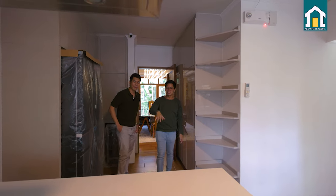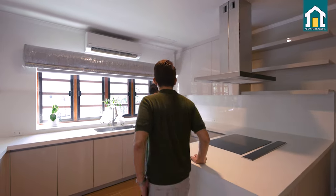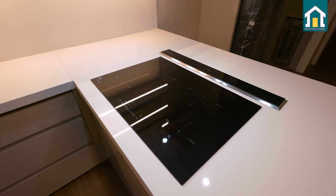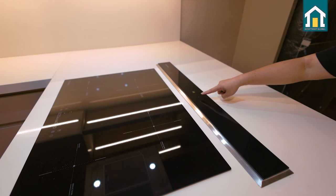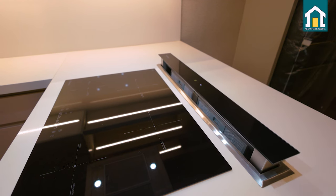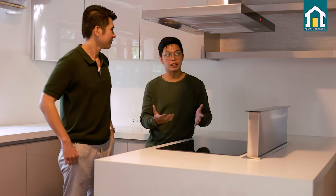But going towards the cooking area, this is where things get special. Let's go here first, the cooktop. So you get the cooktop here, and this is your own exhaust. So may top exhaust ka, but it doesn't end there. Meron pa siyang front exhaust. Wow! Being the kitchen savvy that this house is, ang goal talaga niya is all the smoke really is captured.